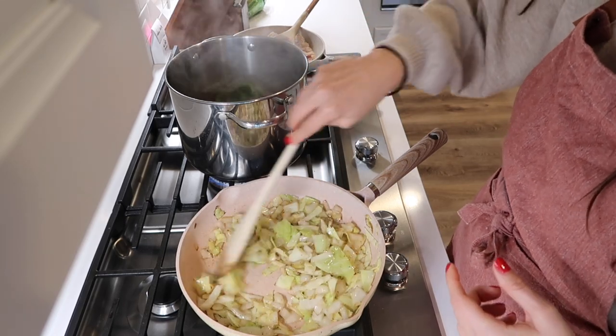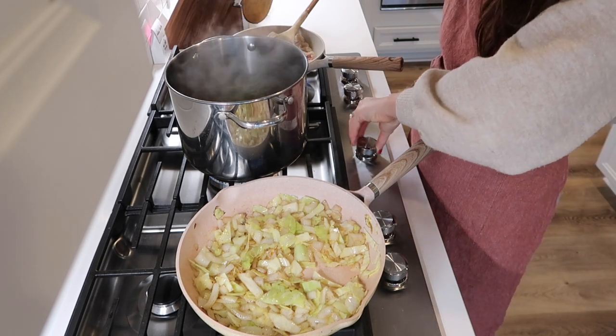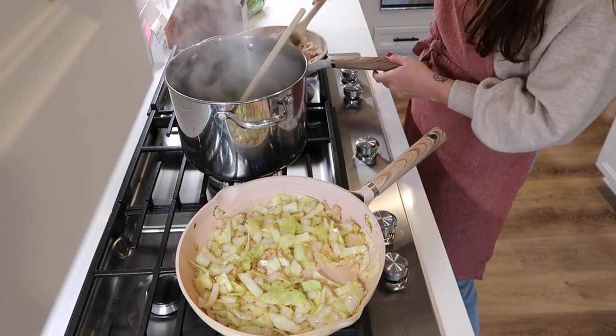But we have our cabbage and our onions going. We have our peppers, they're boiling, so I'm gonna turn the heat off because we still have to stick them in the oven. And then we have our ground chicken over here cooking up with no seasoning.